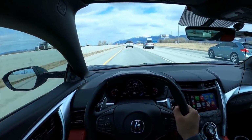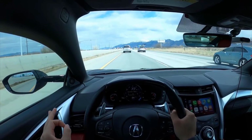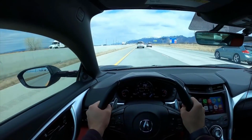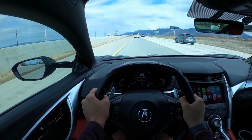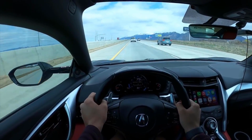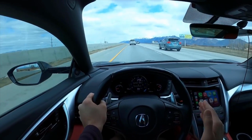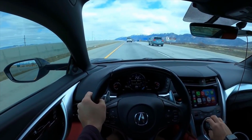So it's just weird to be in a supercar like this and then you floor it and literally nothing happens. It's hilarious. Look, I'm gonna slow down a little bit because there's nobody behind me, so I don't have to be rude or anything, but look at this. That's in the quiet mode, okay? Literally no acceleration whatsoever.